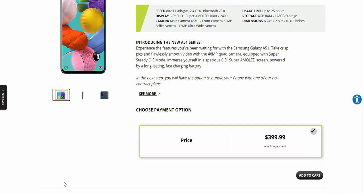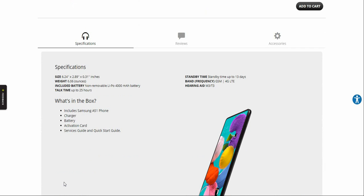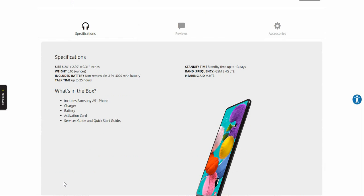So yeah, I think this is just the 4G version, I believe. It doesn't mention anything about 5G, so again, this is just the 4G version for now. Hopefully Straight Talk will get the 5G version. Hopefully it will.